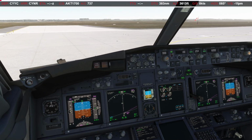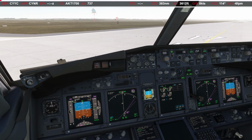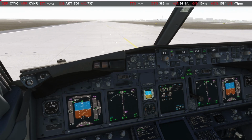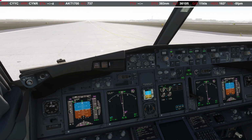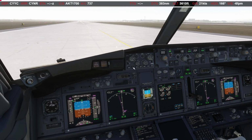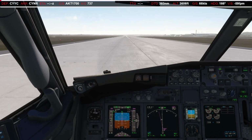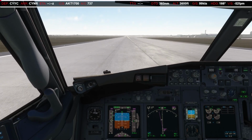Tower, Canada Air 3023, you can cancel IFR. Canada Air 3023, Calgary Tower, clearance on request. Stand by. Canada Air 3023, Calgary Tower, welcome to Calgary. Contact ground on 125.35. Canada Air 3023, Calgary Tower, IFR cancellation received. Squawk VFR. Frequency change approved. Golf Tango Juliet Sierra, contact departure. Over to departure, Tango Juliet Sierra. Have a good afternoon.